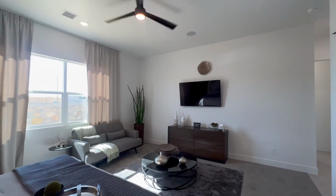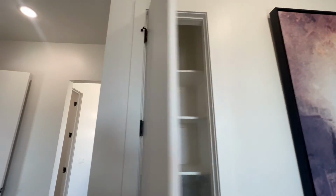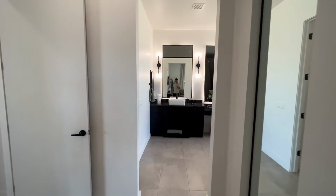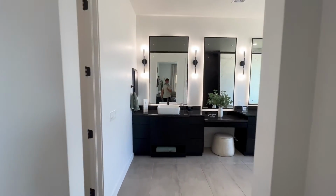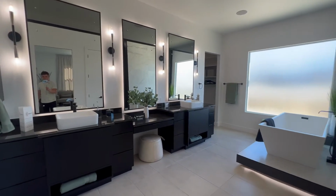But the primary bedroom is a pretty big bedroom. If I remember correctly, it's an 18 by 21 or a 21 by 18. So that's a big bedroom. Most primary bedrooms in new construction aren't too big. But then again, this is a 2878 square foot home.